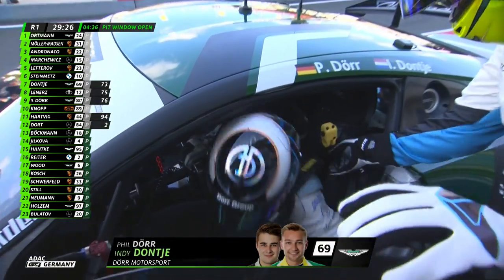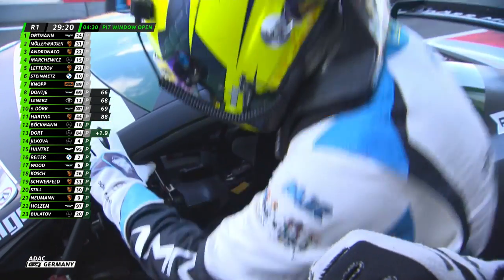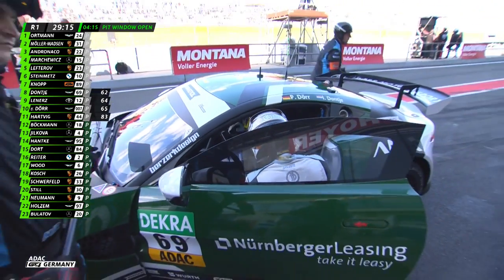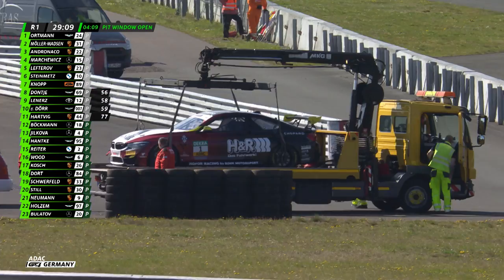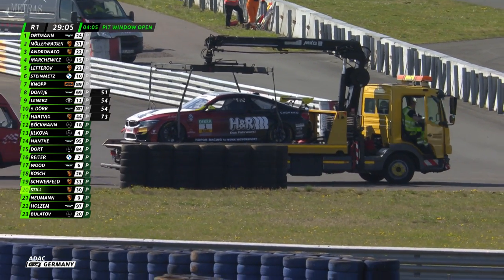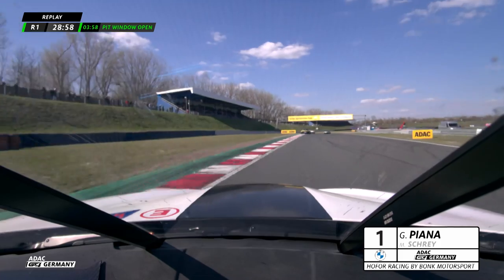And Doncha will jump in, a very experienced. Is that Lucky Dice hanging up on the corner? No, it's not. Doncha. Well, easy mistake. That's my car. Doncha into the driver's seat. And he is such an experienced pilot. Maybe I've bigged him up a little bit too much there. There is the Hofer Racing by Bonk Motorsport BMW. Of course, there are two of them in this race, the other being driven by Max Rosam and Tim Reiter.